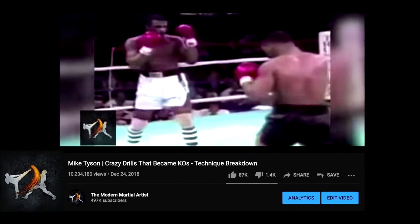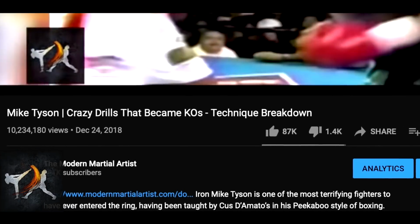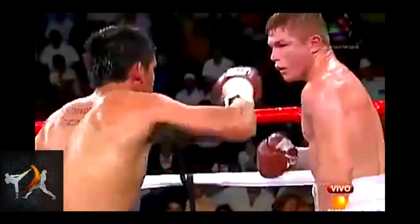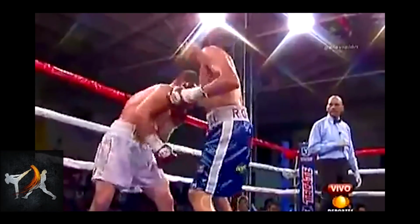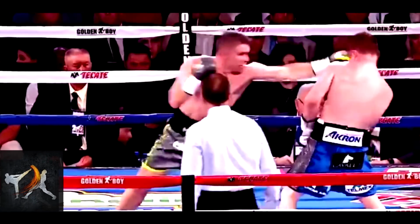Everyone seemed to like learning how Tyson used his unique drills to send opponents tumbling to the canvas. So in this video, let's look at some of the drills that have helped make Canelo one of the greatest knockout artists alive today. While most successful pressure fighters mainly rely on either head movement or an active guard, Canelo is brilliant at both, and can even combine them together. We'll start with head movement drills.